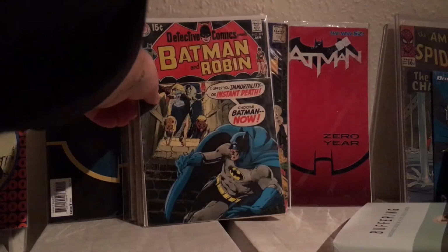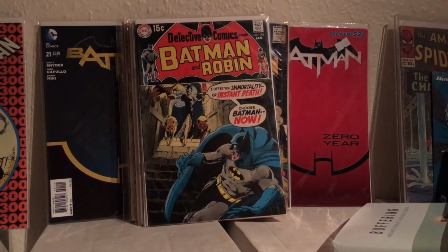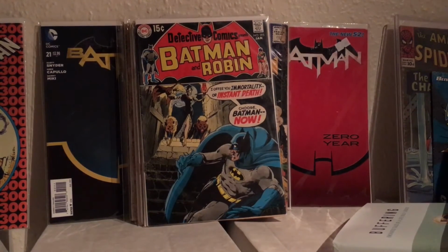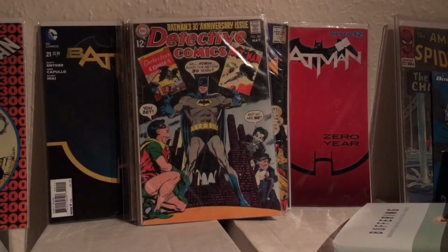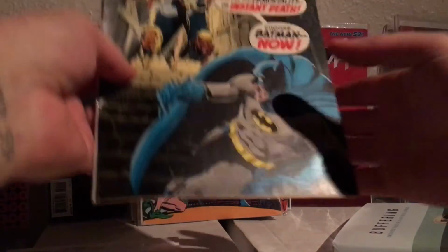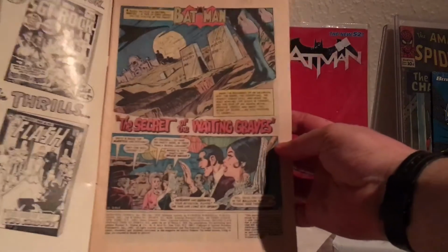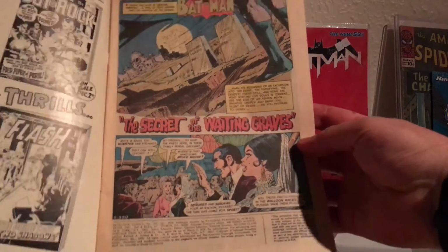This is Detective Comics 395, Neal Adams. This is the first time that Neal Adams and Denny O'Neil have worked together on Batman. I think this might be the first Denny O'Neil story. People also call it the first, I don't want to say the first Dark Knight, but it really gets away from that campy 60s Batman. The Secret of the Waiting Graves. So yeah, it's a classic Denny O'Neil story.